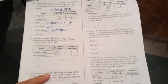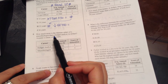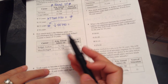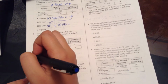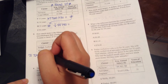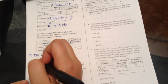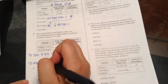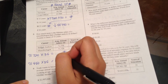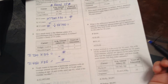Alright, for number 5, how much more is the lifetime salary of a microbiologist than a budget analyst, okay? And then they worked for 35 years. So again, 71,720 times 35, okay? Then 71,450 times 35, okay? So you're going to get a number here, you're going to get a number here, and then you have to subtract those. So you subtract that, and then you get your answer.